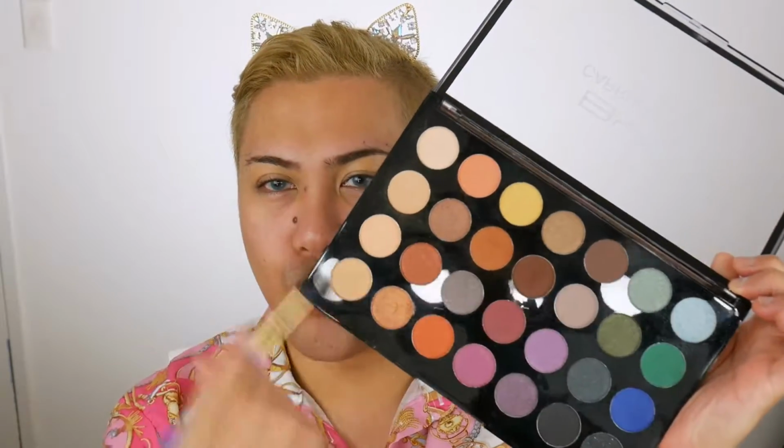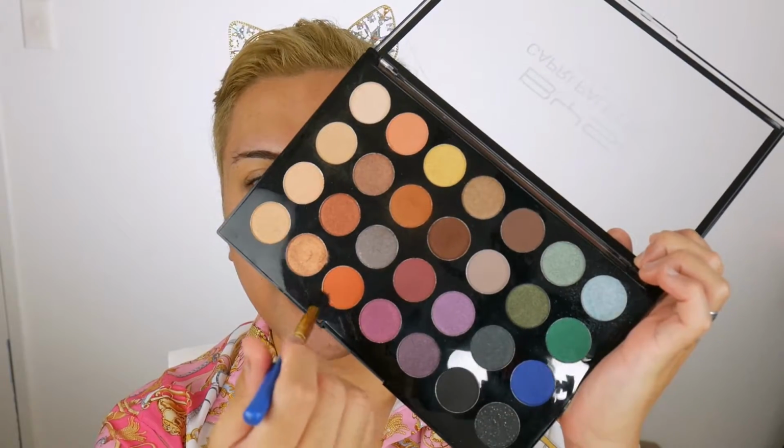Okay, so for today's look, I am feeling like these warm tones and then I really want a nice pop of pink in the inner corner just because of my shirt. So that's what I'm going to be doing. I feel like I want it to be a little bit on the darker side, so I'm going to grab this. I'm going to use this as a transition shade.